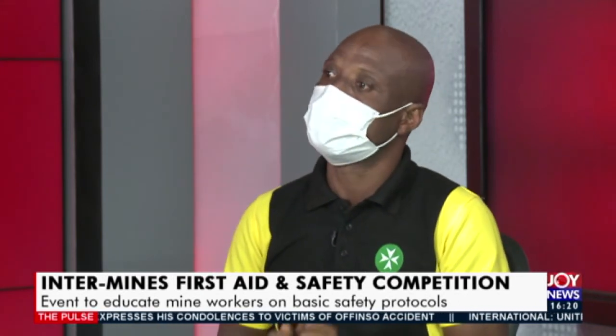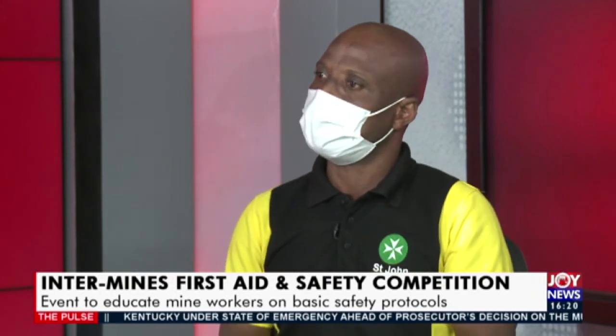When you talk about dog bites, what you can do is use soap and warm water to wash the area. Then pat dry, cover it with a dressing like gauze, and secure it. Then take the person to the hospital, seek medical advice in case of anything. Sometimes it could be a deep cut from the dog bite with bleeding, then you need to control the bleeding and take the person to the hospital.